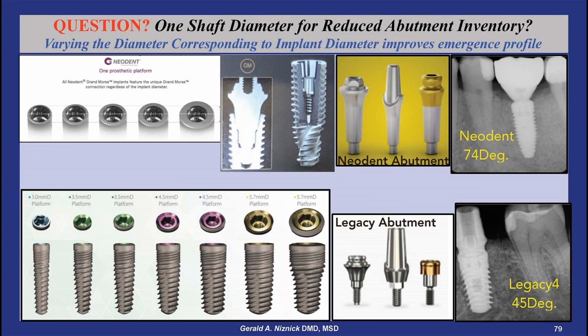A number of implant systems only offer one diameter to the abutment connection for all diameters of implants, claiming the advantage of reduced abutment inventory. The Neodent, Straumann's Brazilian value-priced implant, has 5 diameter implants with just 1 diameter of internal shaft.